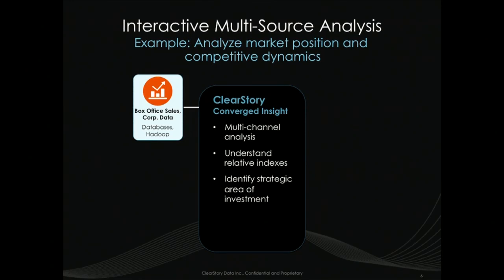So the first is interactive multi-source analysis. And this has really applicability to any organization that is focused on outperforming their competition. They need to really understand their market position and the competitive landscape. And what you see today in most organizations is that they've put a lot of effort into building a very good store for information, typically already in the form of a data warehouse or a data mart or maybe even a Hadoop instance. And most companies are typically storing some of their sales data for analytics.